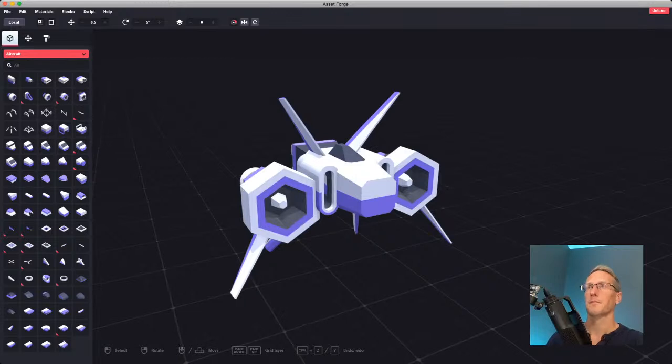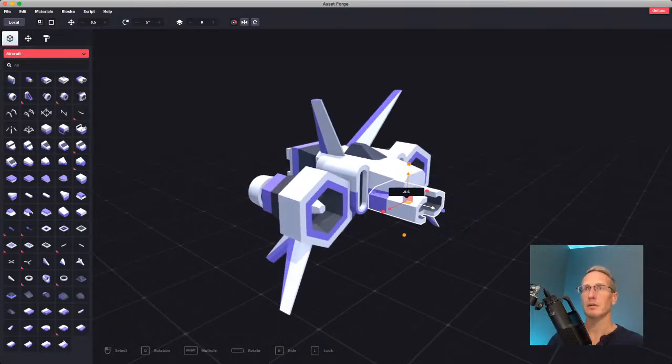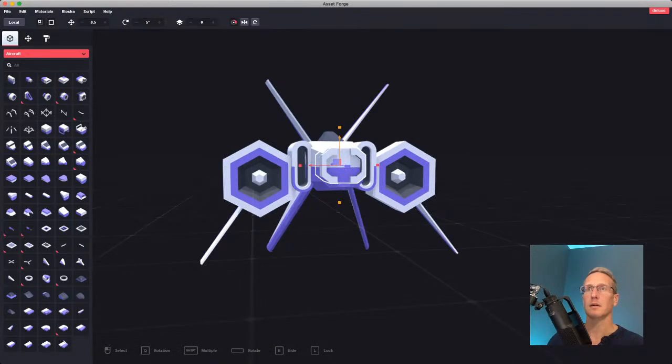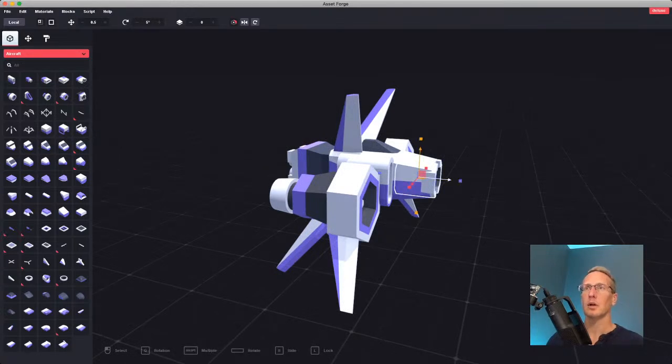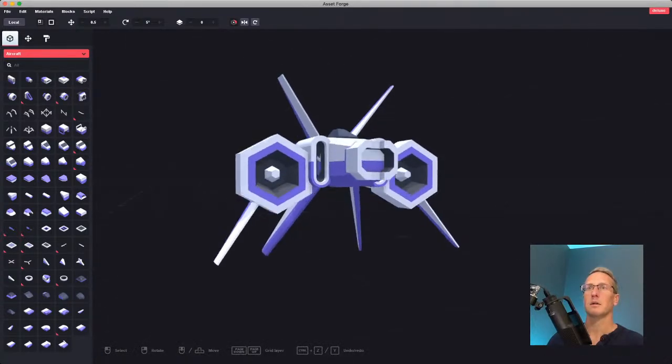Cool, I like that. And then I don't like this nose being blunt, so I'm gonna add something to that. Let's try something like this. Let me move that out just a little bit. Yeah, that works kind of cool.